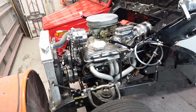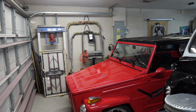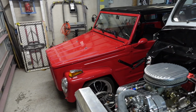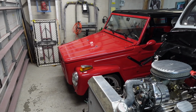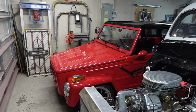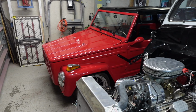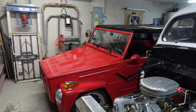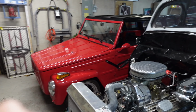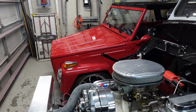So if you watched the short on the Thing, the new headlight switch and emergency flasher switch came in. I installed them. I have the same problem. Okay, so yay. But I have a dead short. Now everything is new, everything should work. I just got to figure out where that is. So tomorrow I'm going to dig into this and find it one way or another. So lots of Thing content coming tomorrow.